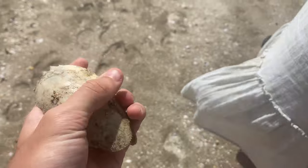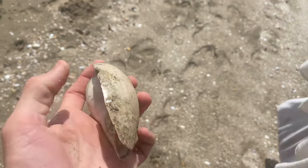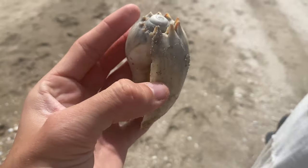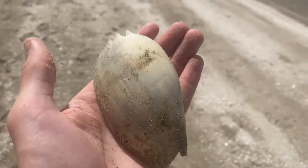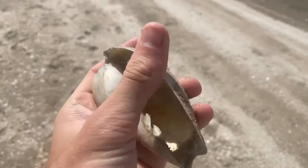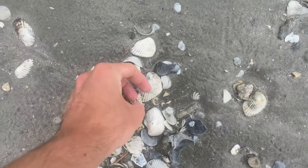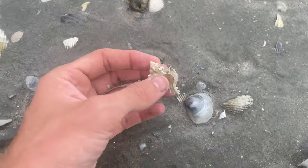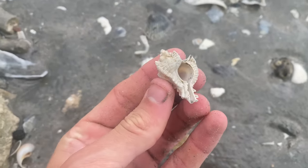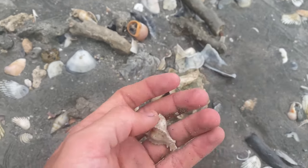Awesome. Second baler. How nice is that? Just sitting there, mate. Clearly nobody's been here for days. How awesome is that? Wow. My camera keeps stopping randomly. What I found, though, was this murex here. Pretty cool. Oh, I dropped it. Breaks in half. Pretty cool though, that's like the third or fourth one, I think. Nice little flares on it.